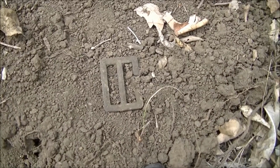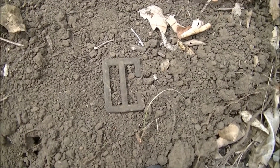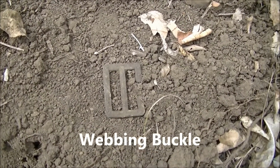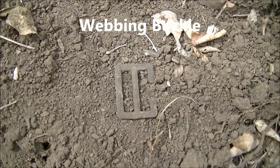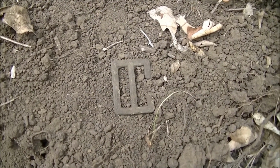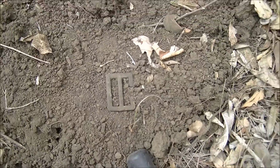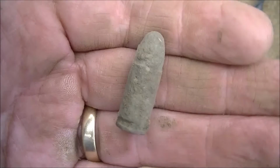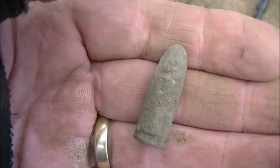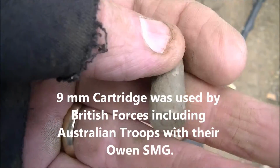Well, I'm not even a meter away from where I scored that 45, but yeah, I just pulled this beautiful buckle out of the ground as well. So I might have to spend a bit of time here crawling under the trees on my hands and knees, seeing if I can get some more good targets. Anyway, back to it. Well, I'm still within a meter of that 45, and I just pulled a 9mm out of the ground.